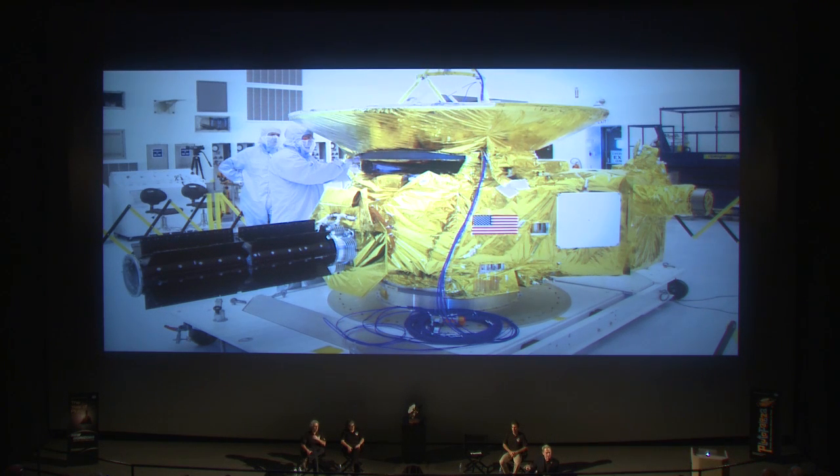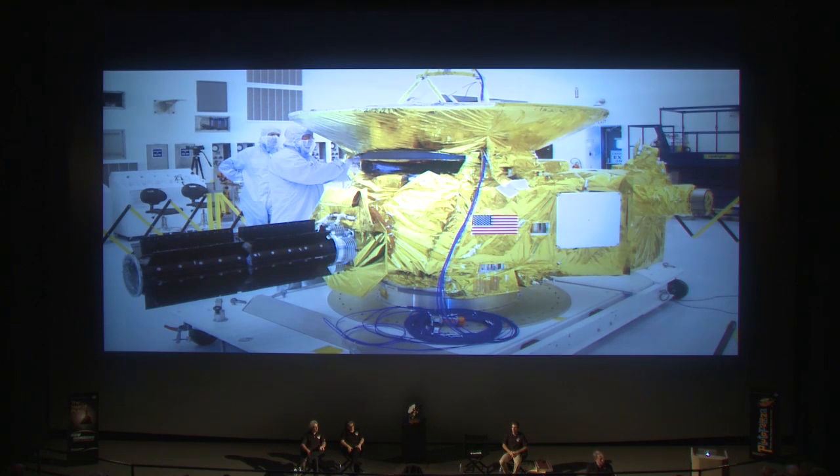The black hair curler looking affair is not a hair curler, but you probably knew that. It's called an RTG, which stands for radioisotope thermoelectric generator. It's a nuclear power supply so that we can go far away from the sun where solar arrays don't work because the sunlight is too faint. And we use nuclear power to generate heat and electricity aboard the spacecraft.